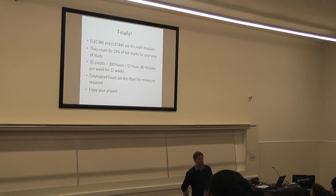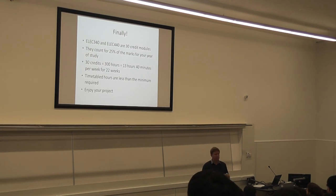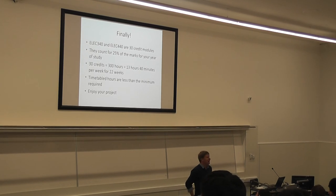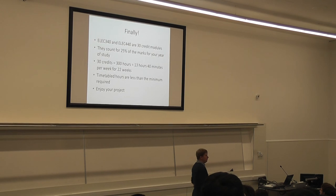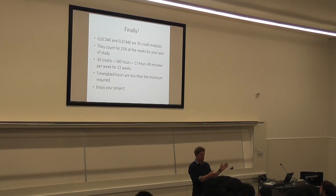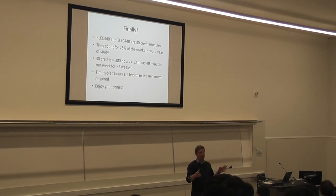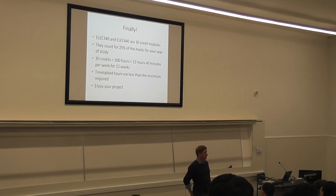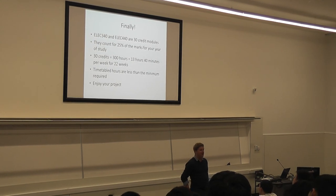You can see in your orbit timetable, you've got timetable slots on Tuesday. Some of you have got clashes in those timetable slots. You've got at most 7 hours on a Tuesday timetable, and you need to subtract out the clashes as well. So 7 hours is less than 13.5 hours. Consider that. So you need to be doing a lot of time outside of the timetabled hours in order to complete a good project. Last thing, enjoy your project. Okay. Any last questions?